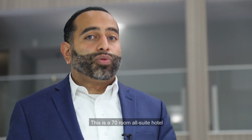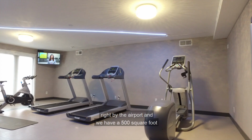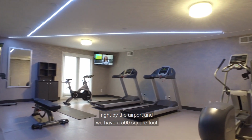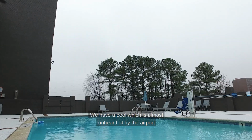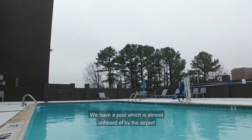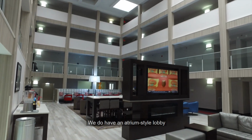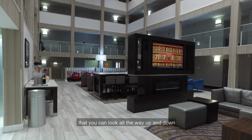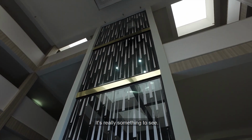This is a 70-room all-suite hotel right by the airport. And we have a 500 square foot fitness center, which is brand new. We have a pool, which is almost unheard of by the airport because it's usually not mandatory. We do have an atrium style lobby that you can look all the way up and down in, and a glass elevator is really something to see.